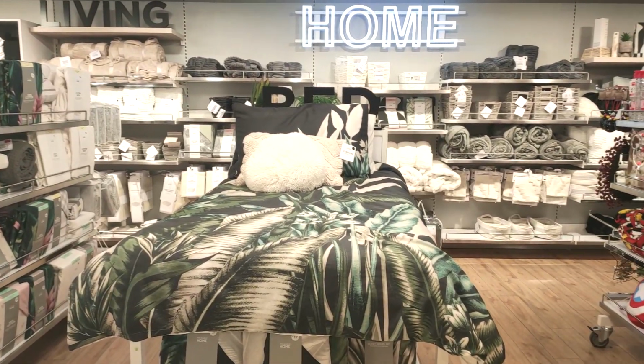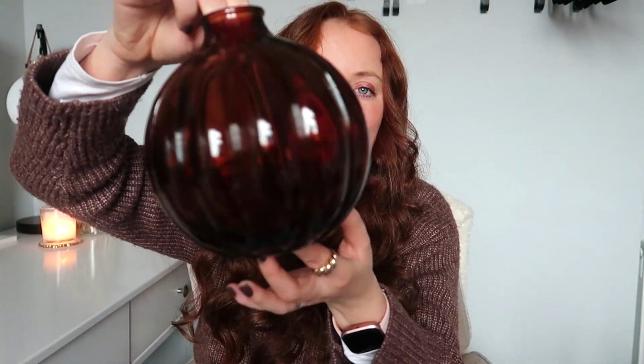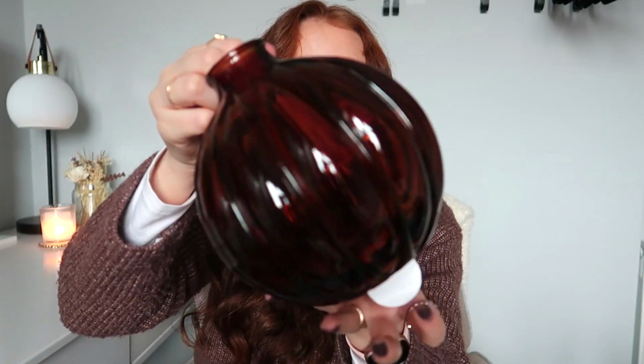And then I couldn't help myself. I did go into the home section and I knew that maybe I shouldn't, because I was going in for my basics, but they did have some sale stuff which got to me, and they had some nice home sale stuff as well. I've picked up this amber vase because I have seen this so many times in the shop, and every time I've looked at it I've thought, I love that. I've got nowhere to put it, but I absolutely love it. It was £8 and it was reduced to £4.